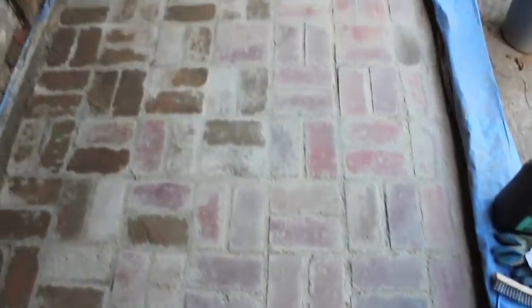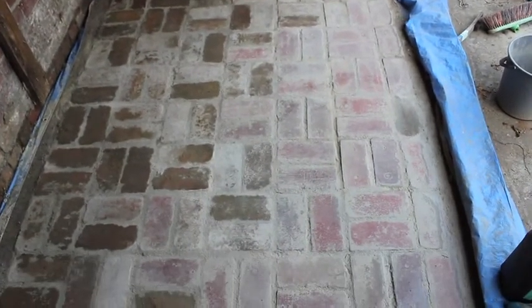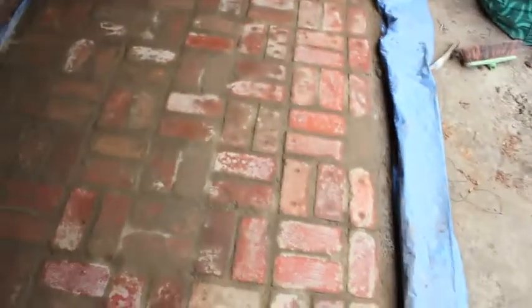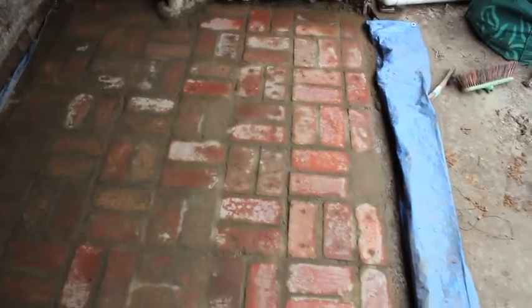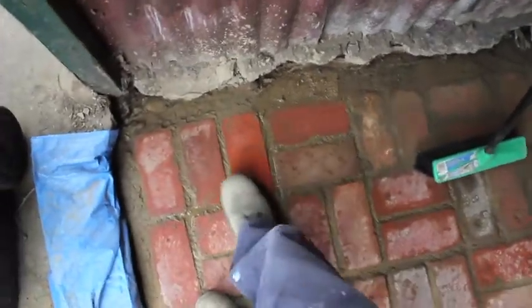So now I'm just going to show you the floor and what it looks like. You can see it's kind of a little bit dusty and grey. Hopefully when I'm done and they're dry again, they're going to be shiny red. What do you think of this? I think I made a marginal improvement. There's a brick down here I reckon looks really good. Look at that one. Boom.